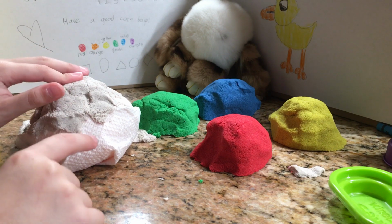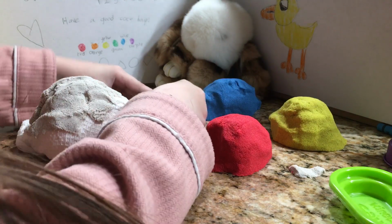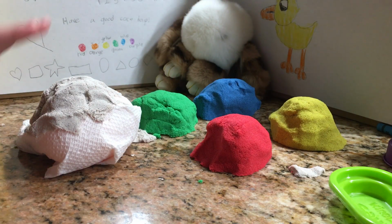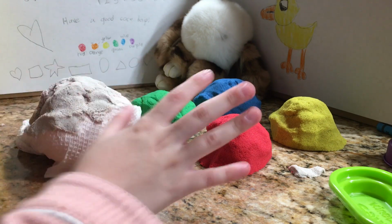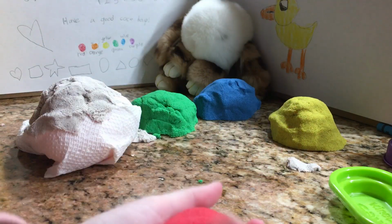Today, I'm going to show you these wonderful eggs I have here. I found them in my backyard. Let's see what they're all about. Okay, which one should we start with, friends? How about the red egg?